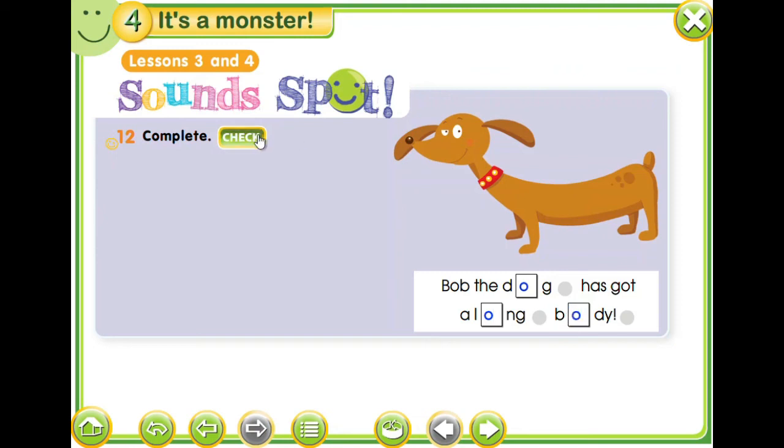Okay, so this is it. We'll check it. Bob the dog has got a long body. Okay, so repeat, read it again and again until you master reading it.